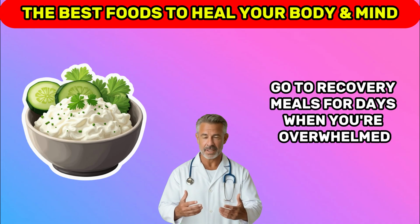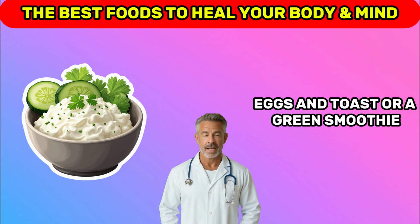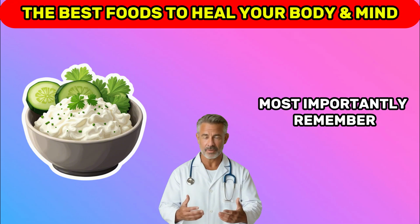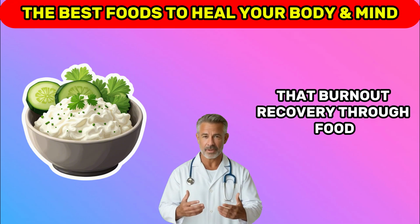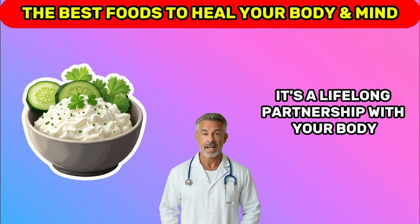Have go-to recovery meals for days when you're overwhelmed. Maybe it's a hearty vegetable soup, eggs and toast, or a green smoothie. You don't need perfection. You need consistency and compassion. Most importantly, remember that burnout recovery through food is not a short-term plan. It's a lifelong partnership with your body.